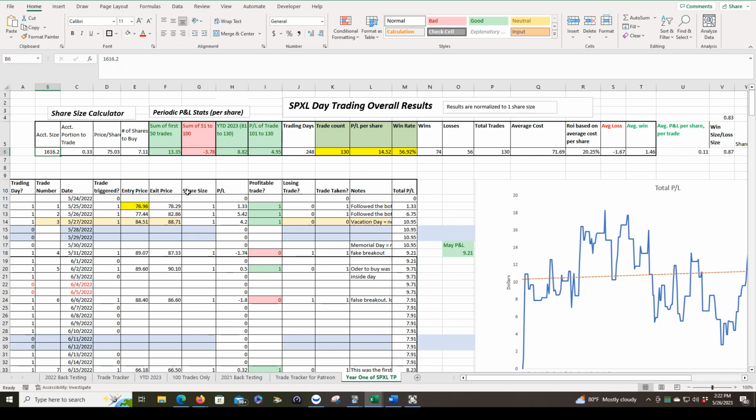So as the account grows, like let's say I add another $100, it's probably not going to increase the share count. See, it's not going to. I'll have to put in a couple $100. Sorry, let's do 1916. I don't even remember what was in there. Now I get to go up one more share. So that's how that works.